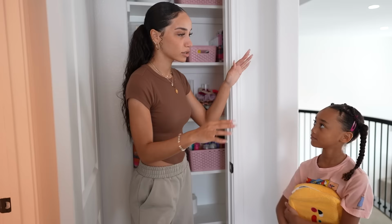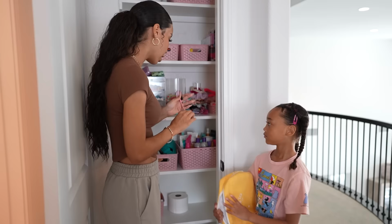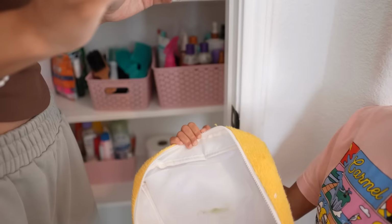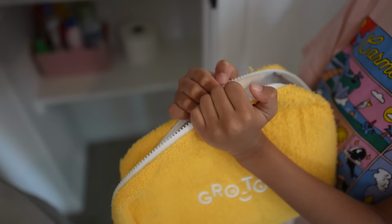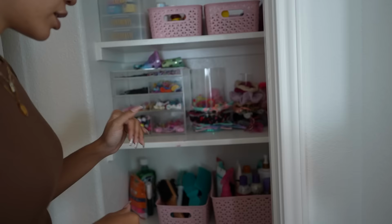So we shouldn't really need to pack too many hair supplies. I think I'm just gonna pack her little edge brush, some edge control just to sort of touch up her edges. That'll probably be the most that she needs. Let's maybe throw in a few rubber bands in case any of her rubber bands break and need to be redone. I'm just gonna put them in like that. Is there any hair accessories that you just wanna bring?